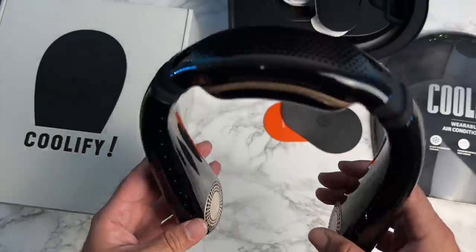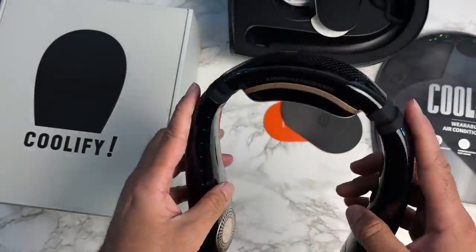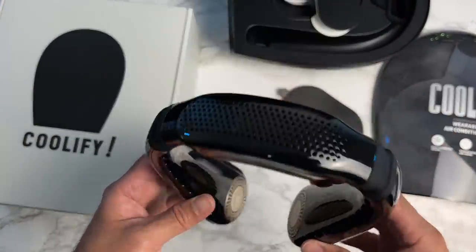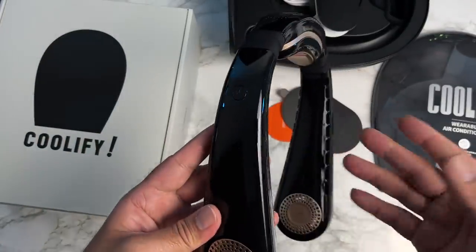Now, it's portable. Use it anywhere you like. You can use it in the car. You can use it once you go for a walk. You can even use it once you go for a jog because you're wearing it around your neck. You sort of secure it a little bit and that is not going to fall off. Not only that, you can also take it to the office with you. You can use it in the office.